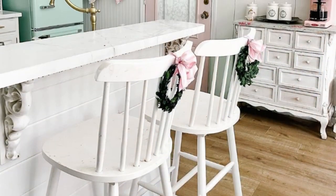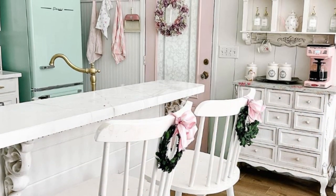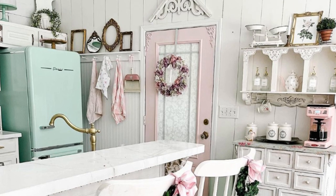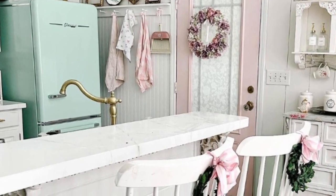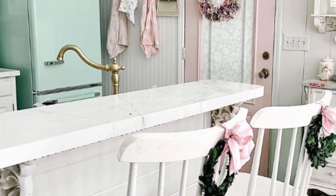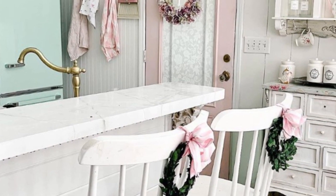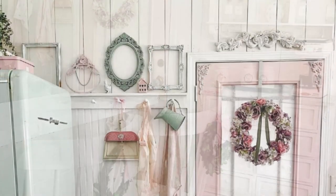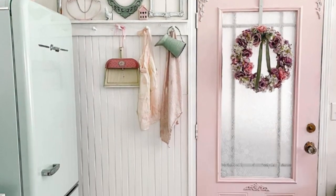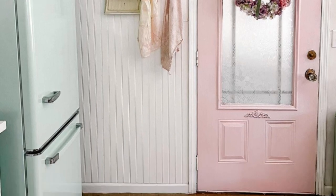The kitchen. The mint green color with the vintage air in the appliances is a good companion for cottage style interiors. Combine it with wood and white and you will have achieved a refreshing and charming atmosphere, far from the pace of fashion.